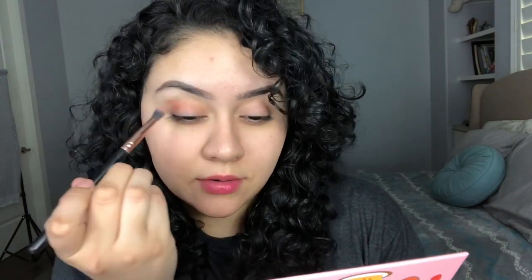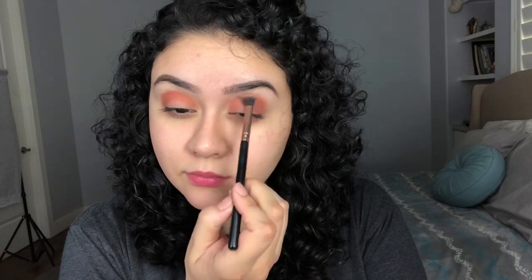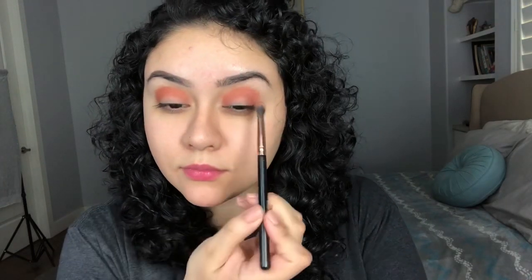Okay, so I'm first taking that shade in Mimosa and I'm just plopping that down on my crease. Oh, it's a little more orange than I expected it to be. Same with the other eye. And with the same brush, I'm going to blend that out.